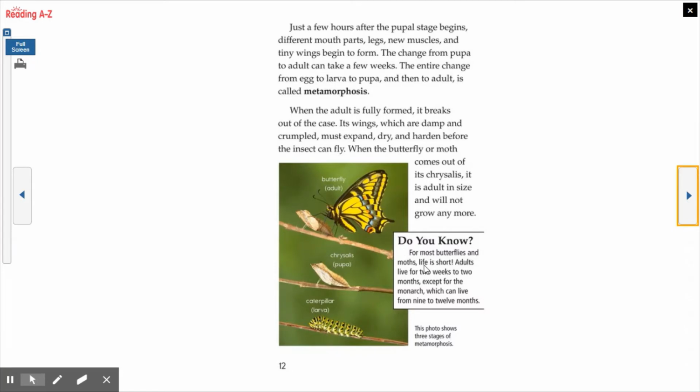Do you know, for most butterflies and moths, life is short. Adults live for 2 weeks to 2 months, except for the monarch, which can live from 9 to 12 months. So anytime you see a butterfly, I want you to think about how it actually doesn't live for very long, which is an interesting fact to know, other than the monarch butterfly, which can live for much longer than other butterflies.